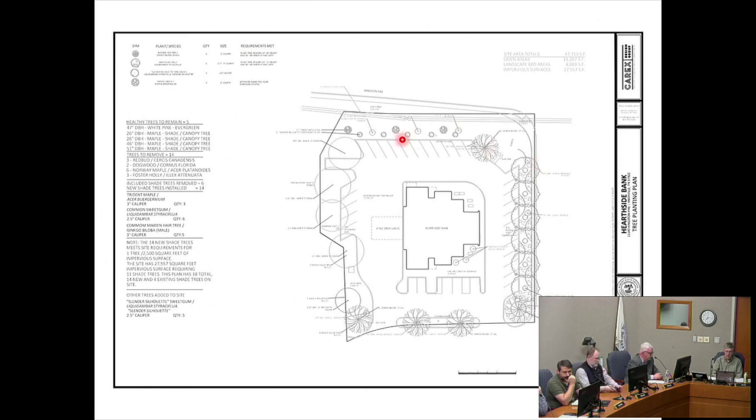That evergreen hedge was being taken out as well. They're going to irrigate it all, and I was over there today. They're putting in the irrigation, and then they're going to re-landscape it with a mix of trees and shrubs and some lower growing things.